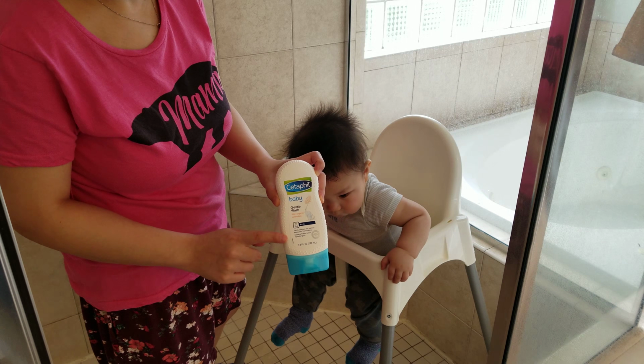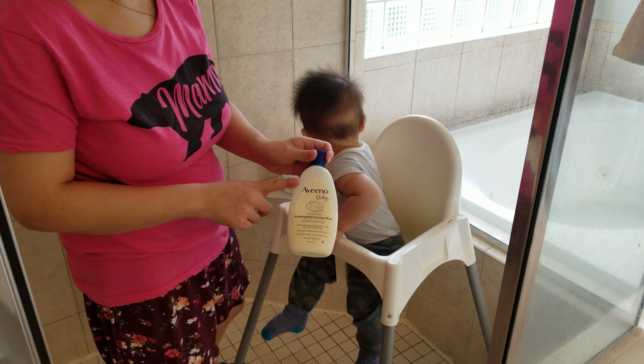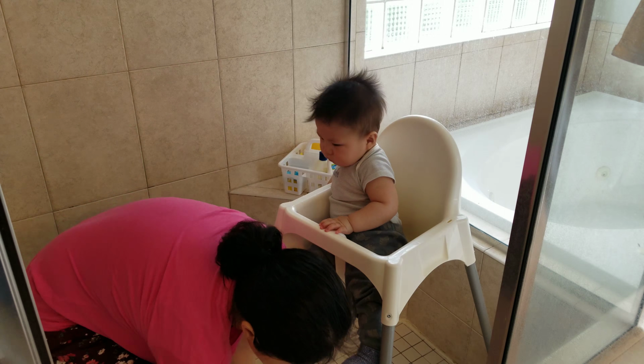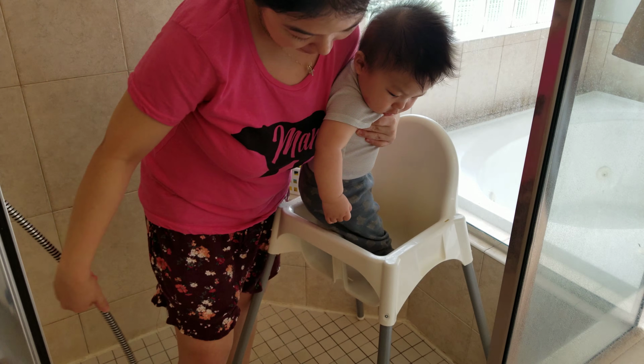This one is a Cetaphil baby wash and shampoo with organic calendula. And the second product that I use is the Aveeno Baby Soothing Relief Creamy Wash. This is special for oatmeal and it's hypoallergenic, fragrance free. I use it mainly whenever he has a breakout from his eczema.